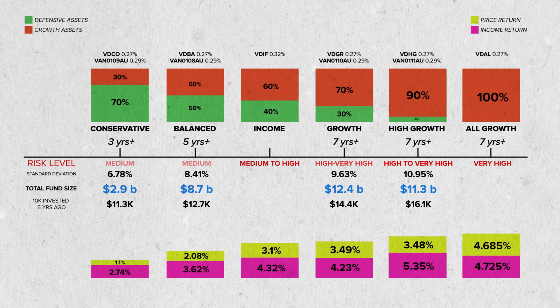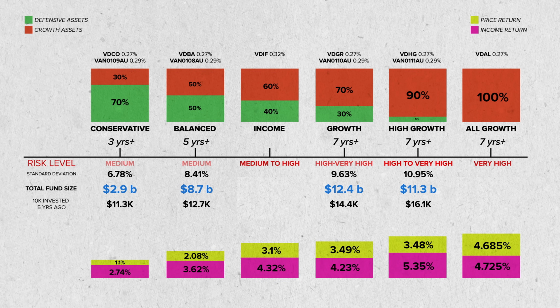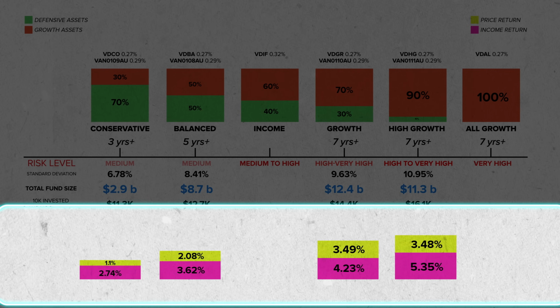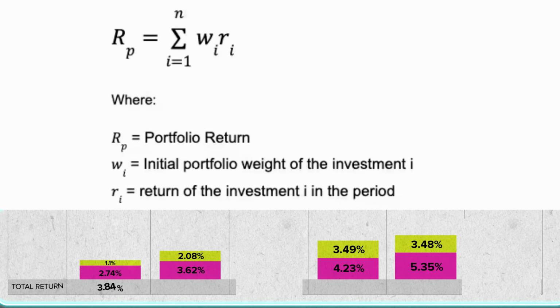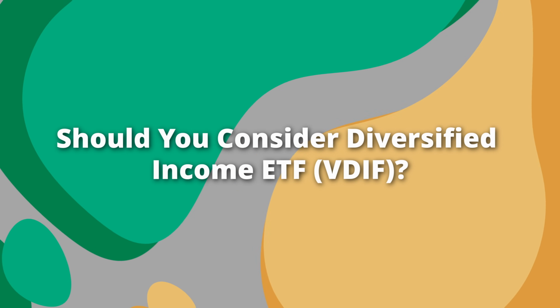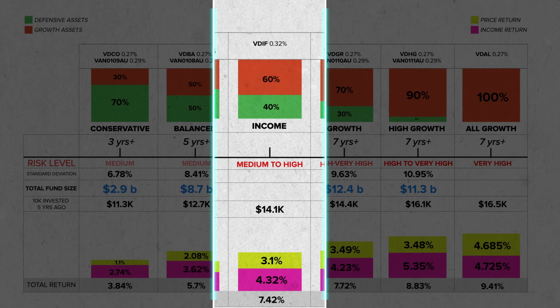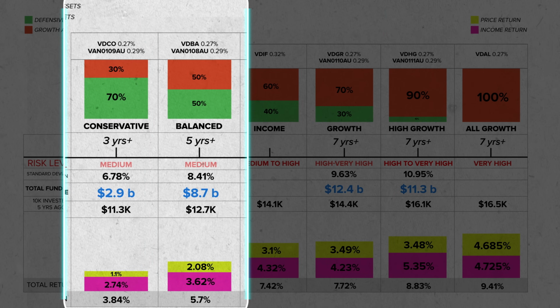Now that we know what the two ETFs are made of, and we know the income return and price return of the underlying funds, we can easily calculate the two ETFs' income return, price return, and total return by using this formula. So is VDIF the right choice for you? If you don't need access to your money within the next 5 years and want a well-diversified portfolio but don't want to settle for super low returns, VDIF could be a better option than the conservative or balanced ETFs.